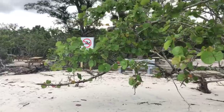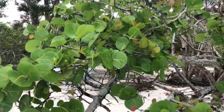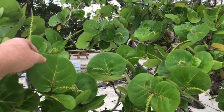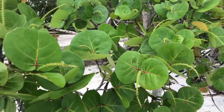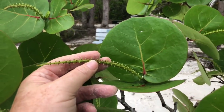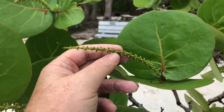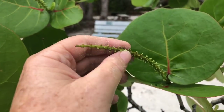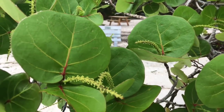Y'all know what kind of trees these are? These are sea grape trees. Sea grapes. Got these big round leaves. These are protected by state law. But they're just starting to bloom. See these little, they're gonna get big round berries on them that turn purple. They look like grapes. They're about that big when they mature. But these pods will be full of the little berries, the sea grape berries.